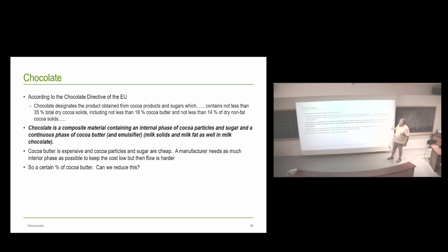So that's what it is. Now what we need to remember is that cocoa butter is expensive, cocoa particles and sugar are cheap. So what we'd like to do is to put more cocoa particles into the system, more sugar into the system perhaps. And of course, if you put more sugar into the system, what happens to the chocolate? It becomes lower calorie, so it's a more healthy option. So cheaper chocolate is lower calorie than the more expensive chocolate.